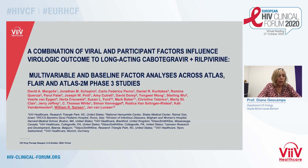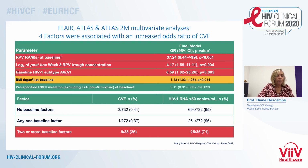Last week, at the HIV Glasgow 2020 meeting, multivariable and baseline factor analyses across the ATLAS, FLAIR, and ATLAS-2M phase 3 studies were presented. In these analyses, 4 factors were associated with an increased odds ratio of confirmed virological failure. Among them, 3 were baseline factors: rilpivirine resistance-associated mutations at baseline with an odds ratio of 37, baseline HIV subtype A6 or A1 with an odds ratio of 6.5, and BMI with an odds ratio of 1.13. The 4th parameter was the rilpivirine concentration at week 8, with an odds ratio of 4.